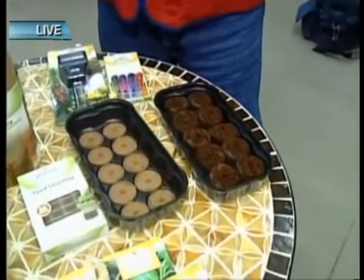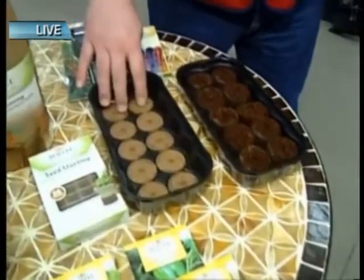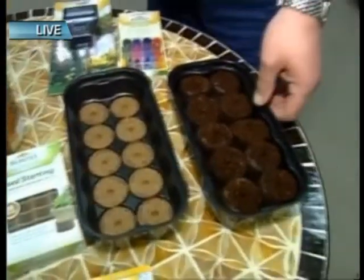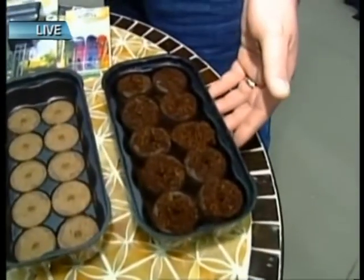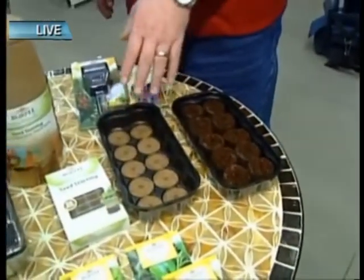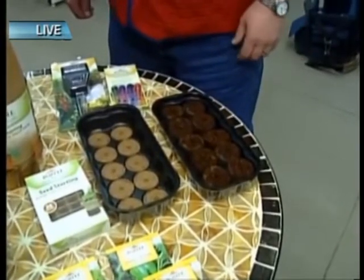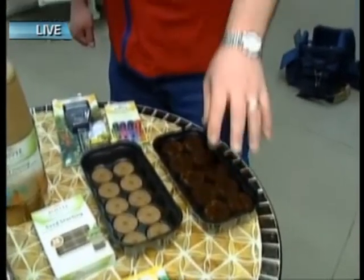We have a variety of seed starting tools here. This packet shows how it comes out of the box, and this one shows what it looks like when it's wet and ready to be accepting seeds. So you take one of these, fill it with water for a couple minutes, they expand, and they provide the perfect medium to start your seeds indoors. You start the seeds, put the covers on, and put it in one of the greenhouses or in a sunny window, and it'll really take care of itself.